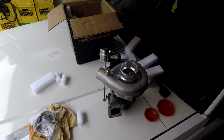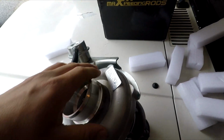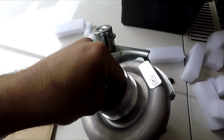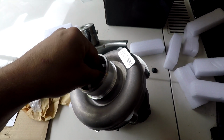Alright guys, so there's the turbo out of the bag. It's kind of nice to give you those little caps just so nothing gets in there. So at first glance, it looks like your typical eBay turbo. It doesn't have any markings, just some random numbers on there. I was looking up reviews, and mind you, these reviews were potentially from a couple years ago and that kind of thing.